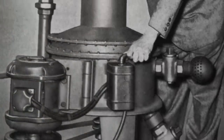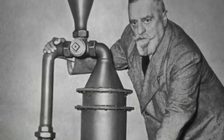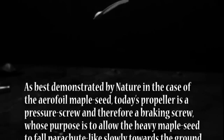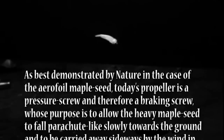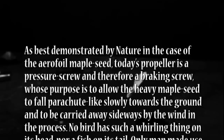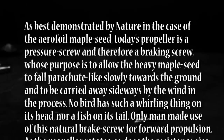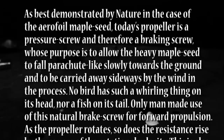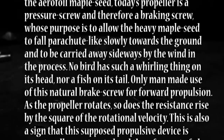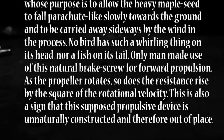In Implosion magazine, a magazine released by Schauberger's family, he said that aeronautical and marine engineers had incorrectly designed the propeller, stating that, quote, as best demonstrated by nature in the case of the aerofoil maple seed, today's propeller is a pressure screw and therefore a braking screw, whose purpose is to allow the heavy maple seed to fall parachute-like slowly towards the ground and to be carried away sideways by the wind in the process. No bird has such a whirling thing on its head, nor a fish on its tail. Only man made use of this natural brake screw for forward propulsion. As the propeller rotates, so does the resistance rise by the square of the rotational velocity. This is also a sign that this supposed propulsion device is unnaturally constructed and therefore out of place.